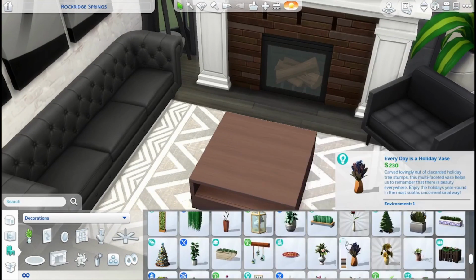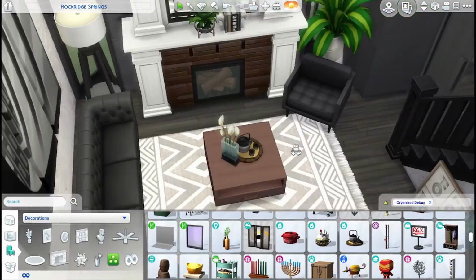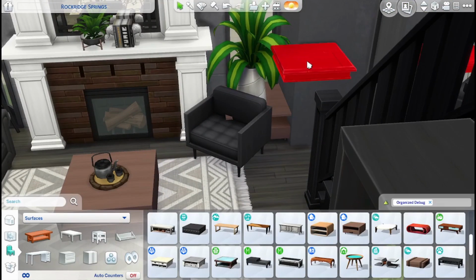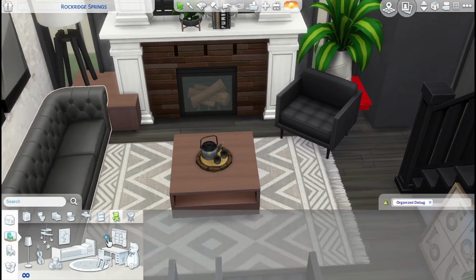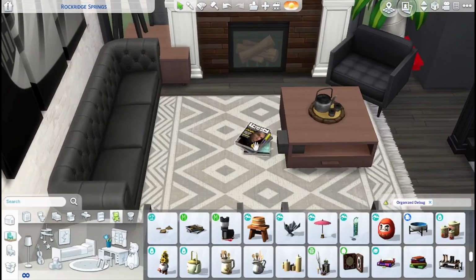But here I'm realizing I forgot to decorate the coffee table downstairs, and I end up just getting a tea set, I think. I wanted to use those lilies, I think they are, but I didn't like how tall they were. And I'm also going to be using the OMSP shelf here to set some stuff at the right height so I can plop it on the shelf underneath this coffee table, because I like to do that.